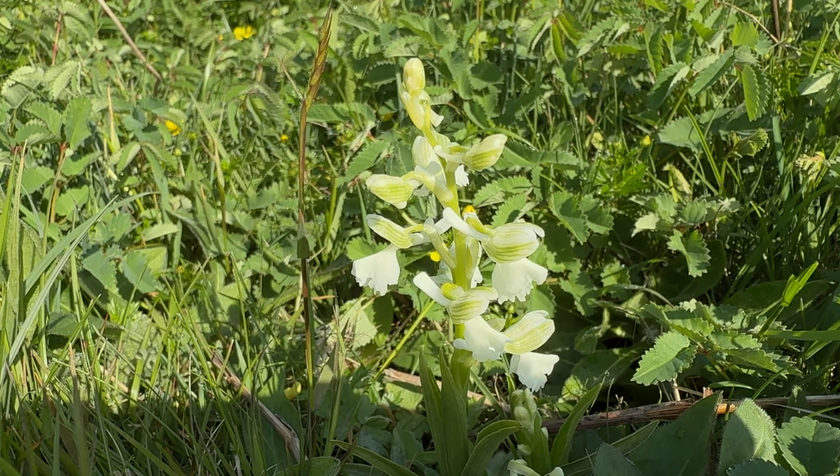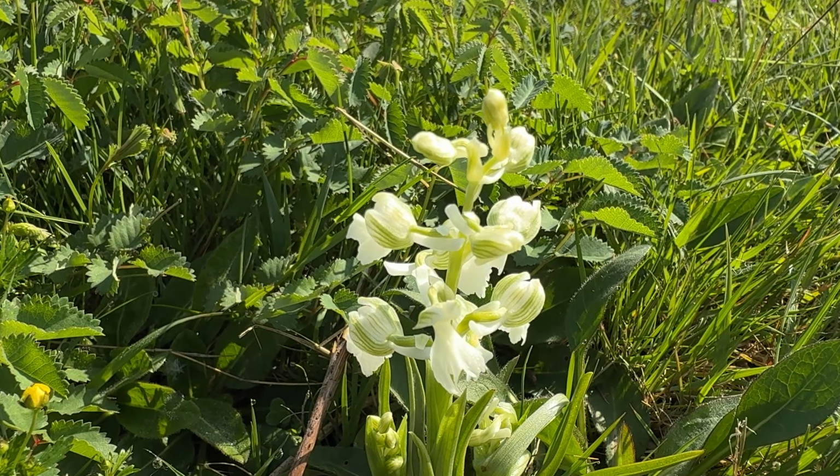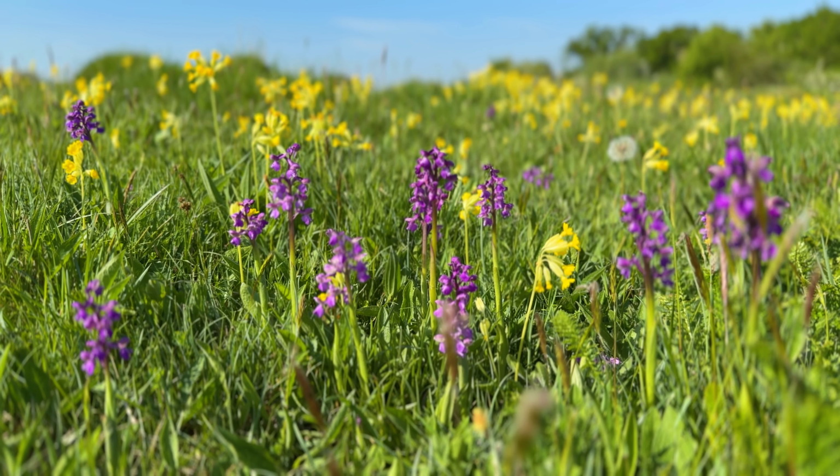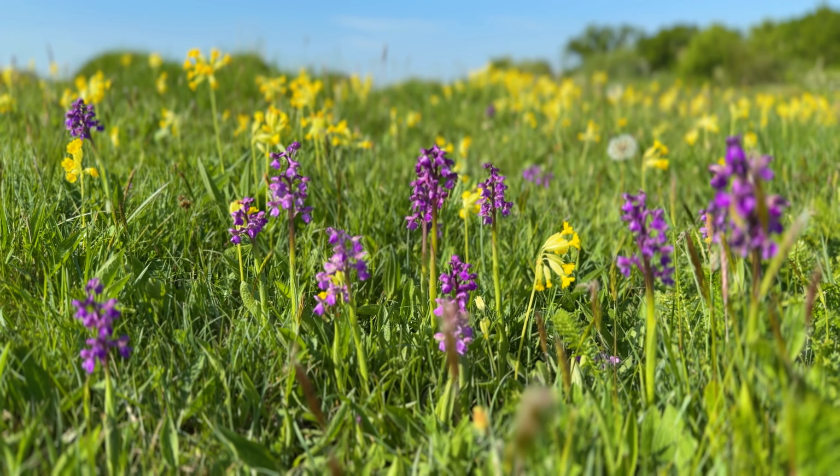Well, at least we've got one in the bag. If we don't see another one, we've got one. Always good to see. Another nice, rich, velvety coloured orchid.